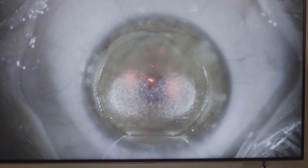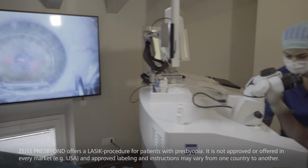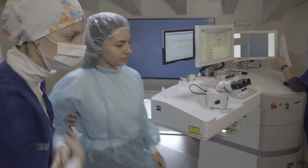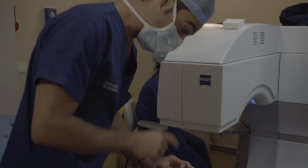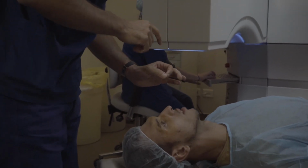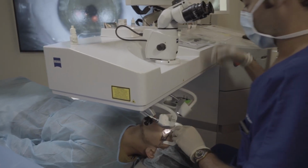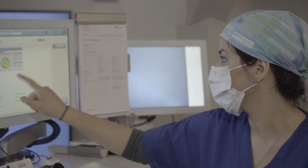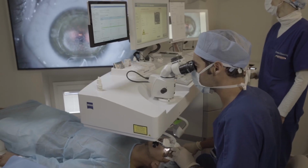So if I think about the business standpoint, the Presbyond accounts for 40% of our income. It was a game changer in our practice because the population we have in this area is seeking presbyopia correction. And now presbyopia correction takes about 40-45% of our business. So we could find a better solution for this huge group of patients. So it's a good marriage between the company, the practice, and the communication. Everything is very much interconnected, but it's very important.